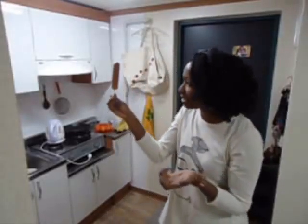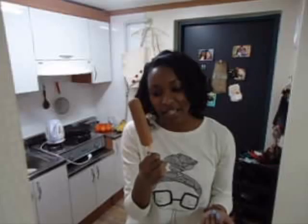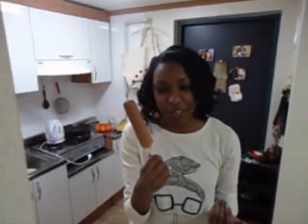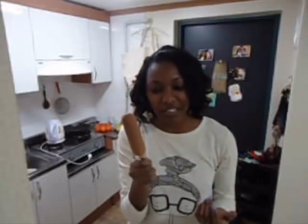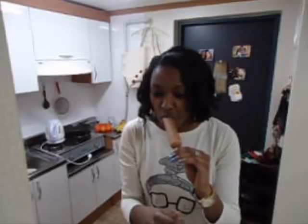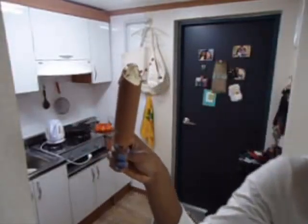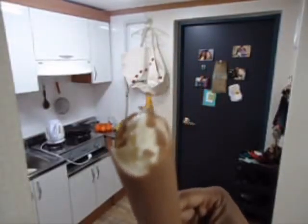I don't know if you can see this really well. I'm using a different seam, but it's like a light brown, and it tastes really good, but I'm not sure. It could be chocolate, but I really don't think it's chocolate, so I'm gonna bite into this and show you guys. Looks like that.